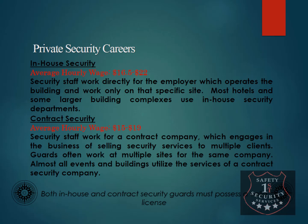In-house security, average hourly wage $16.05 to $22. Security staff work directly for the employer which operates the building and work only on that specific site. Most hotels and some larger building complexes use in-house security departments.